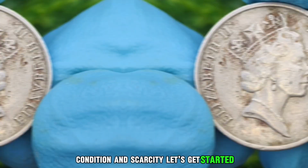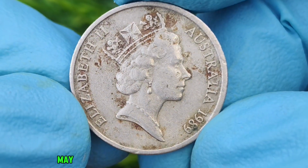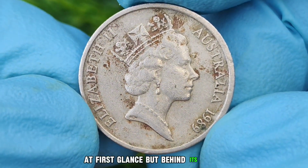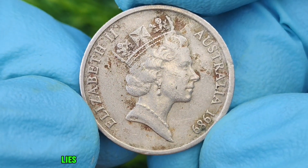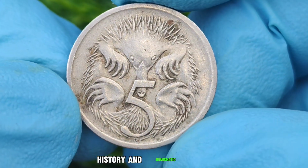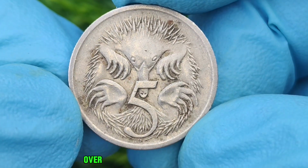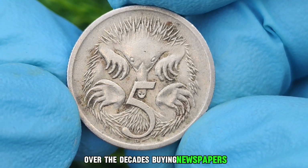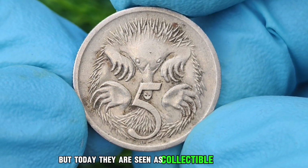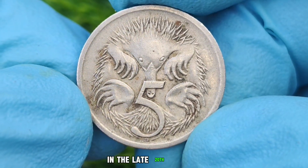Let's get started. First up, the 1989 Australian 5-cent coin may look like an ordinary piece of pocket change at first glance. But behind its small silver-gray frame lies a fascinating story that connects artistry, history, and numismatic value. Coins like this may have passed through countless hands over the decades, buying newspapers, sweets, and small necessities. But today they are seen as collectible treasures that carry a snapshot of Australia's identity in the late 20th century.